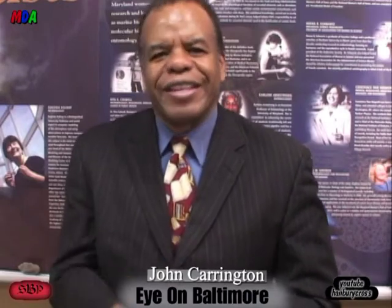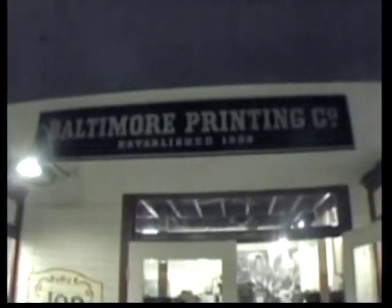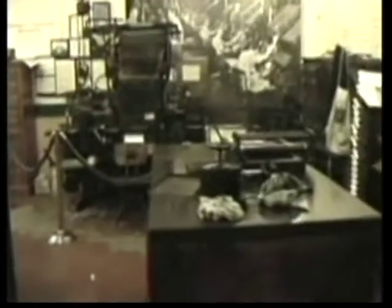And let's take a look at this. In our hallway, you may notice many pictures of printing. Here we are in the printing gallery. One of the first things that you'll notice is our wonderful acorn press on the left-hand side.